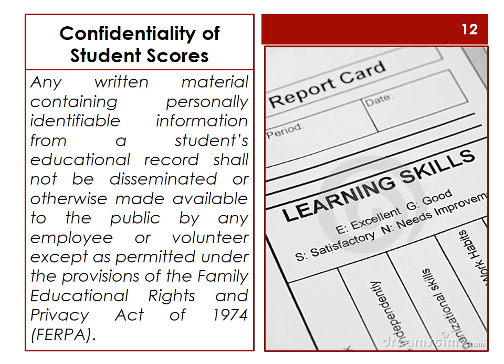You all know this, but it is important to remind you. In accordance with FERPA, all student test scores are considered confidential information and must be protected. You may not disseminate individual student results to the public or employees except as permitted by FERPA.